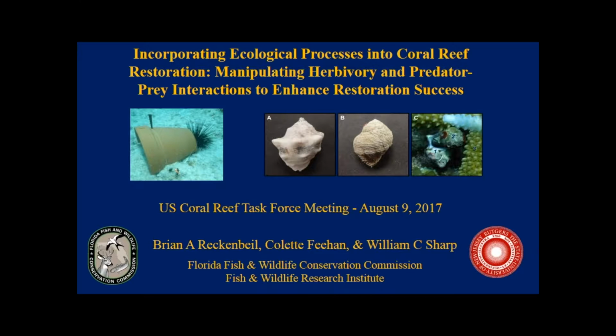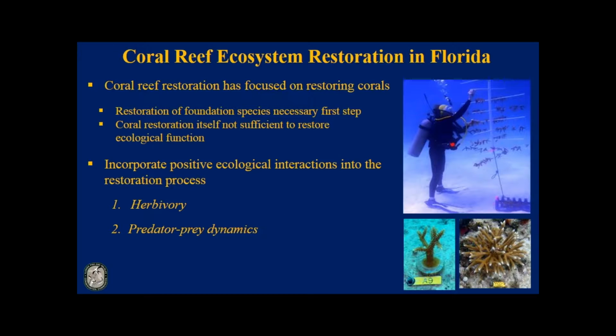And I first want to acknowledge my two co-authors, Colette Feehan, who is a collaborator from Rutgers University, located up in New Jersey, as well as Bill Sharp. We work for the FWC down in Marathon in the Middle Keys, and we are part of the Restoration Ecology team. As Elliot talked about before, he worked on sponges. We work on a wide array of topics, and what I'm talking about today, specifically in relation to coral reef restoration, is some of the ecological processes that we work with.